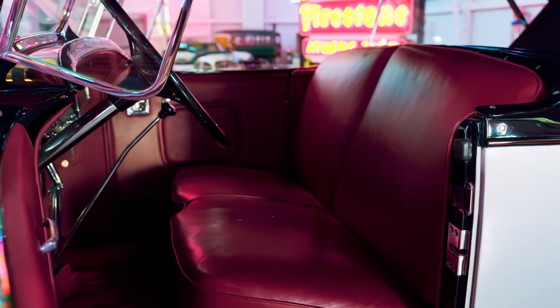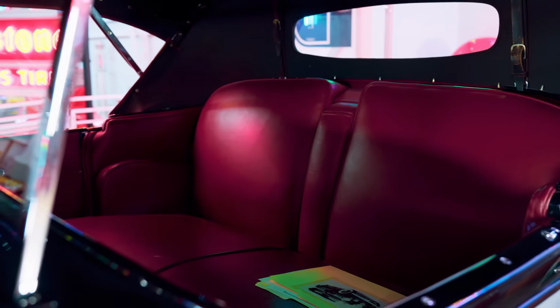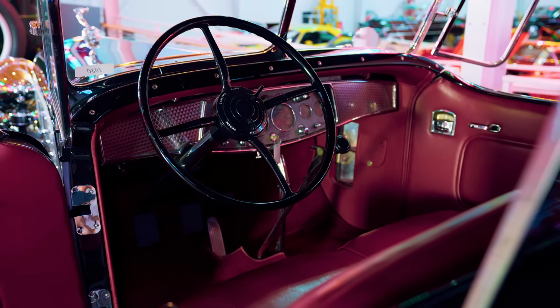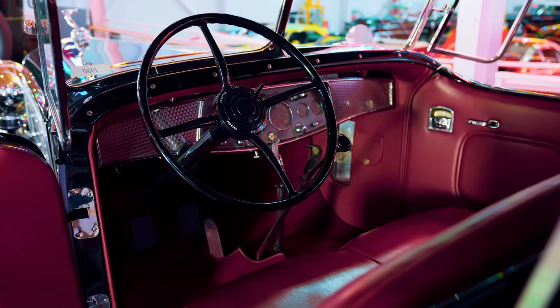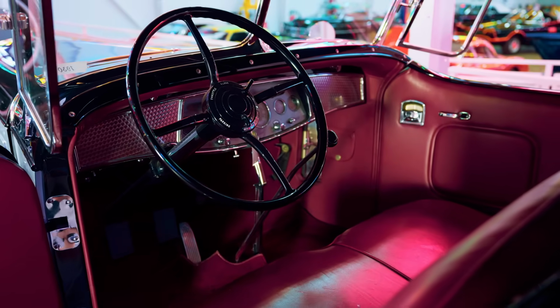Inside, dual cowl, plenty of room for people up front and in the back. And the speedometers in these go to 120 miles per hour. And I say speedometers because there's one up front and one at the back for the rear seat passengers to understand how quickly they're going. And it says 120, 90 is more like it, but 90 miles an hour, this is going pretty quick.